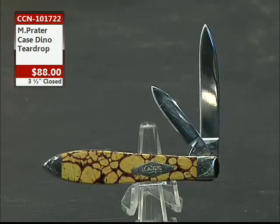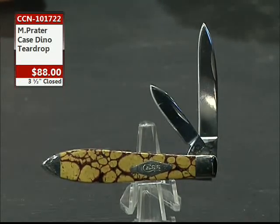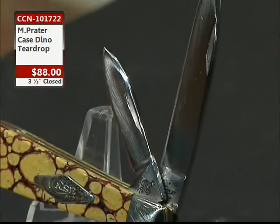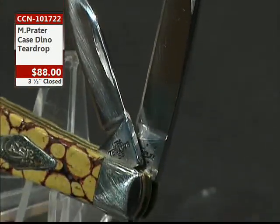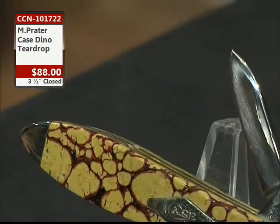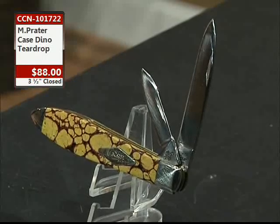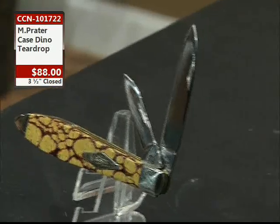Here is the Michael Prater Case Dino in the teardrop. And this one is 3 1/2 inches overall. Dinosaur Bone Custom. Surgical steel blade, thumbnail pull. It is Michael Prater, nickel silver bolsters. And you get the yellow dinosaur bone in the teardrop frame. Case shield on that. Retail is $200. You're only paying $88 for this one.